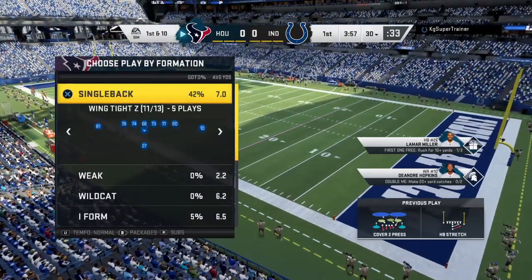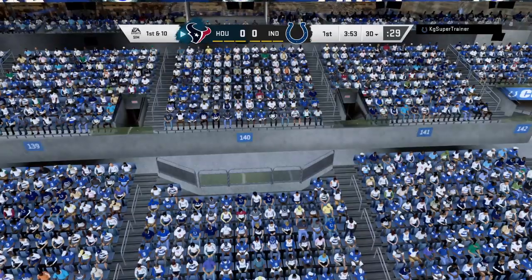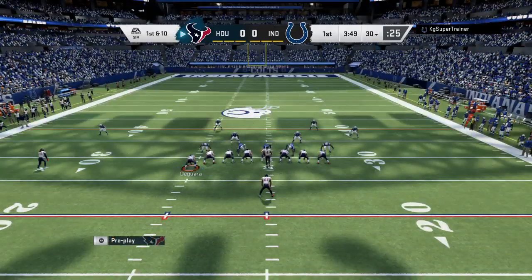That's a very nice game there. A confidence-building run. Love the execution up front, and the way he pressed the hole, absolutely perfect. So 1st and 10 now from the 30.